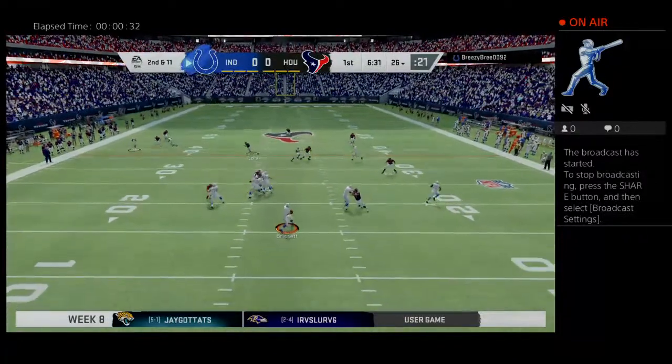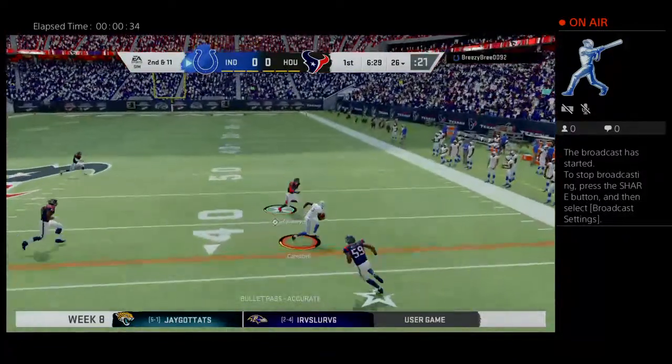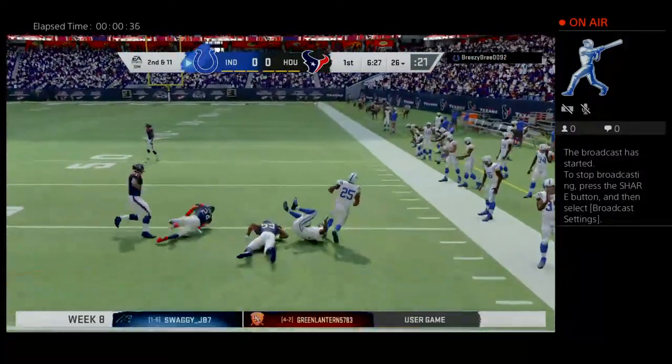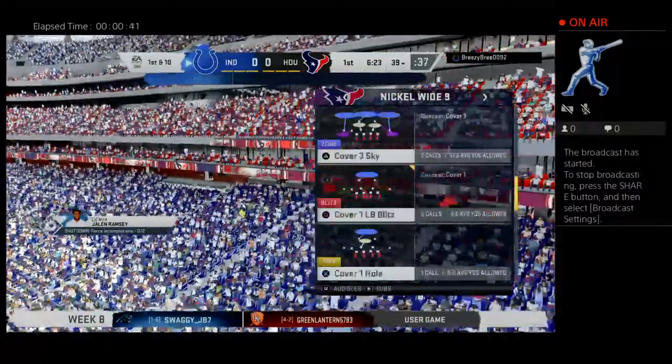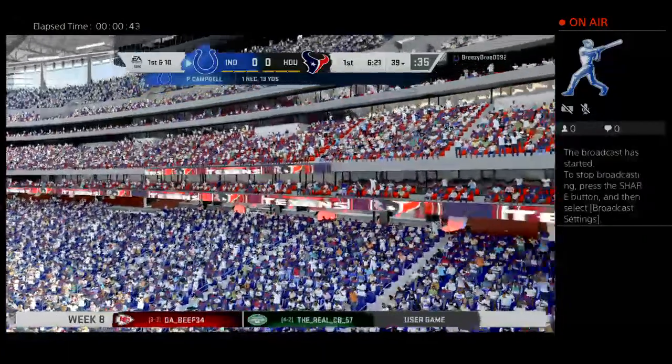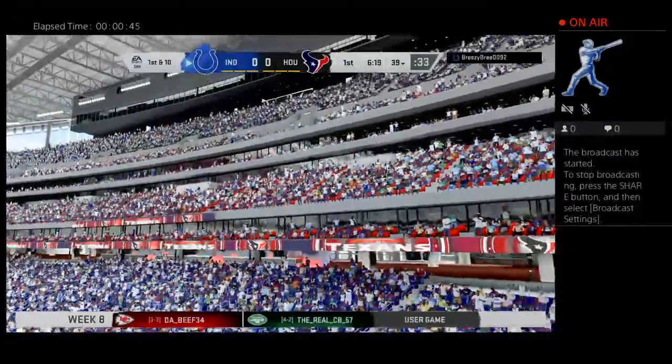From the gun, here's Brissett. He'll find Paris Campbell. That's complete. And he gets this one just shy of the 40, down at the 39. Give the Colts 13 yards and a first down.